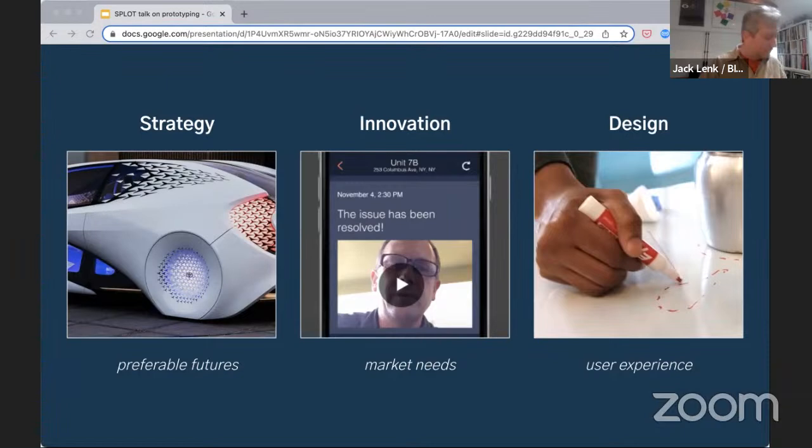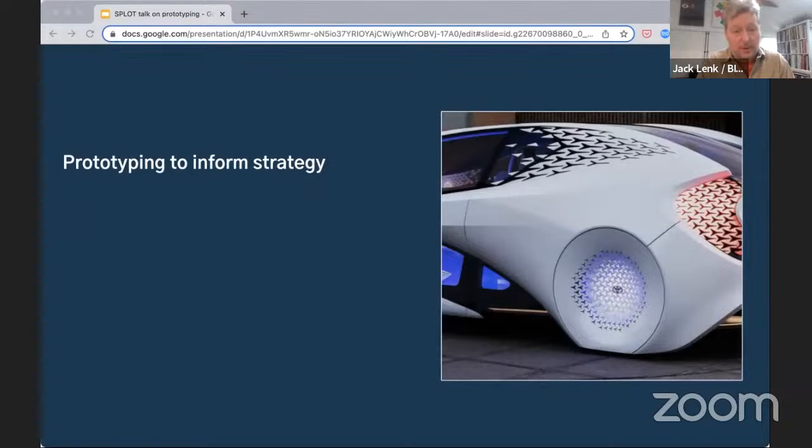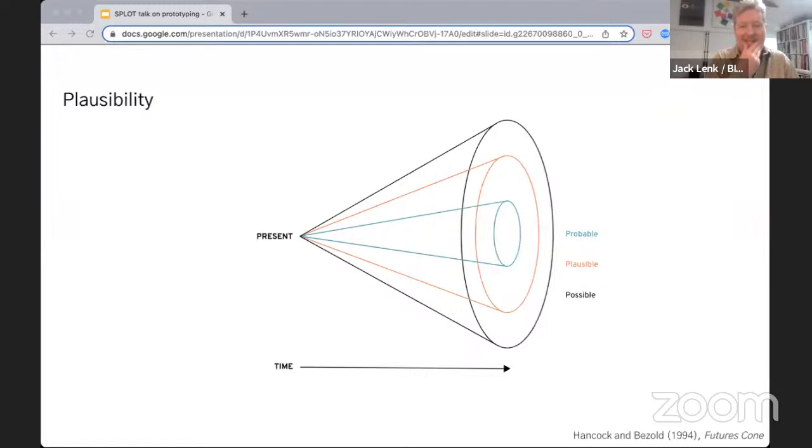So let's start with the longer term Horizon 3, prototyping to inform strategy. When we're looking at the future, this being a future cone, time is moving from left to right. And as we think about the future, the further out we think, the more possibilities of what could happen, what could become. It becomes a multiplicity the further out you go.